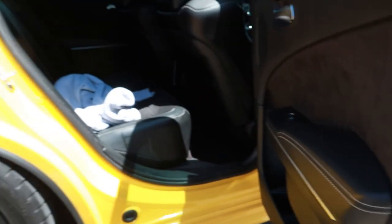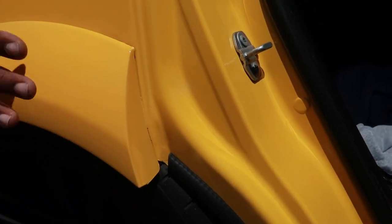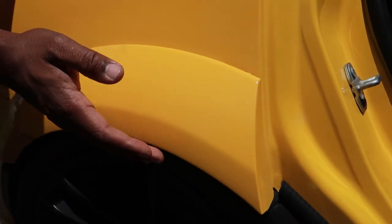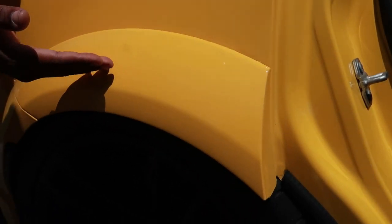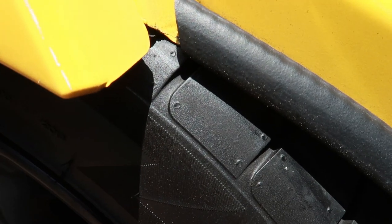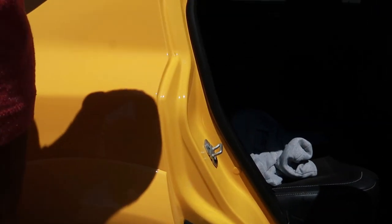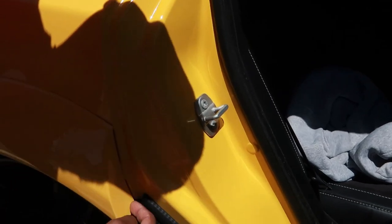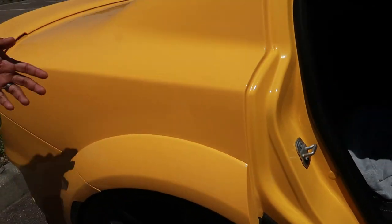Now the actual flare itself, the quarter panel is actually cut. Let's picture the flare not being there, and you're looking at the quarter panel of the car. It's cut like this just so you can have that clearance with the wheel. That joint sits on the tire when you're on bags, that's what it is when you air out. But if you look in here, you can see the cut. That's just for clearance.